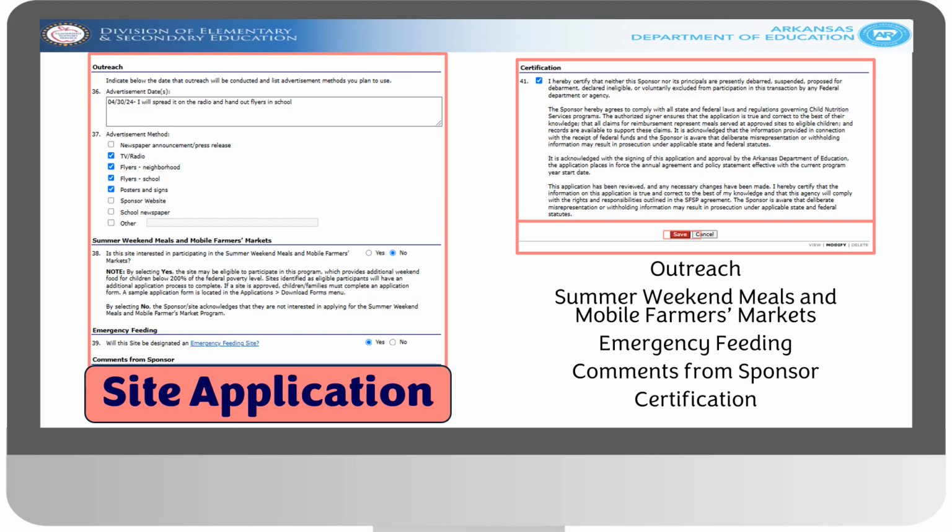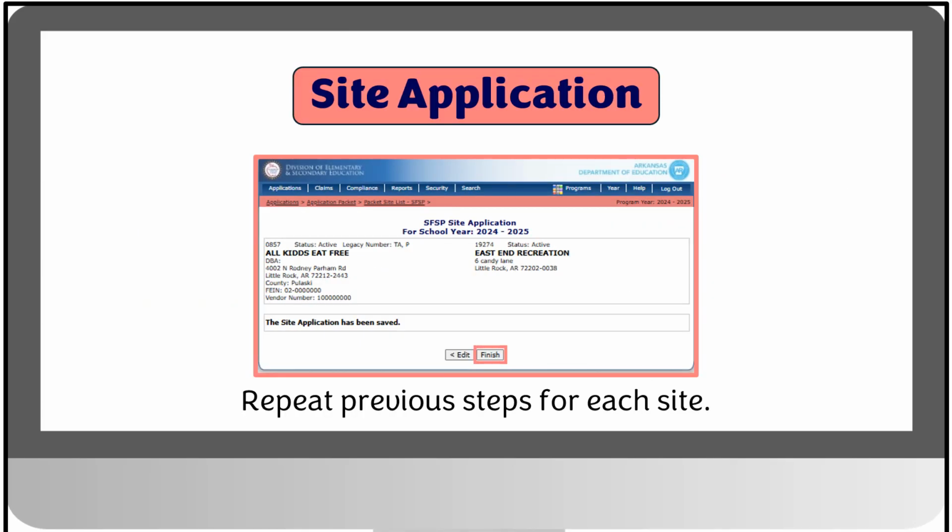Be sure to complete the certification and save. Congratulations, you have completed your site application. Please click Finish. Repeat previous steps for each site.